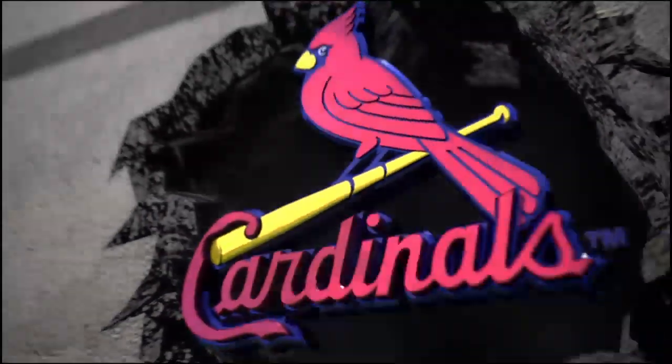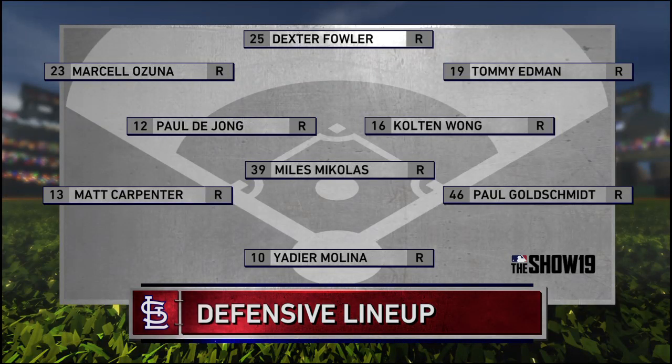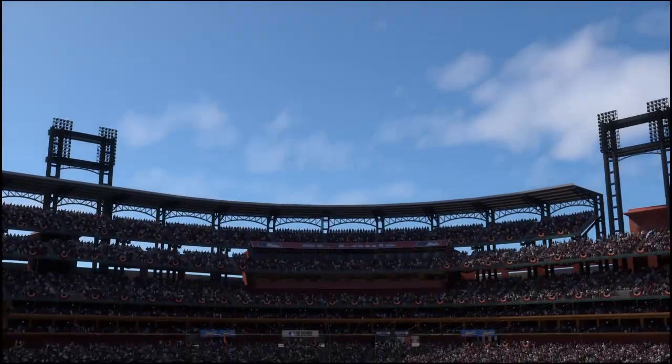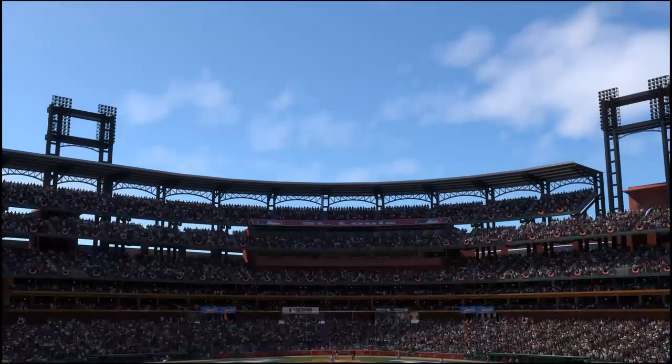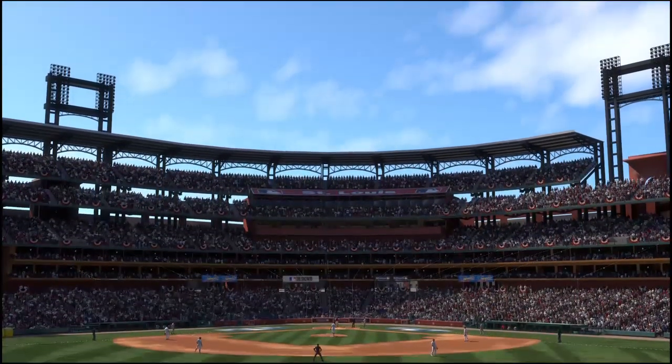So here's how the Cardinals are positioned defensively. And I want to focus on first baseman Paul Goldschmidt. I'm going to steal a line from my partner here, Dan Plesac. Hashtag Goldschmidt happens. This former Gold Glover can play some serious defense as well as carry this offense.